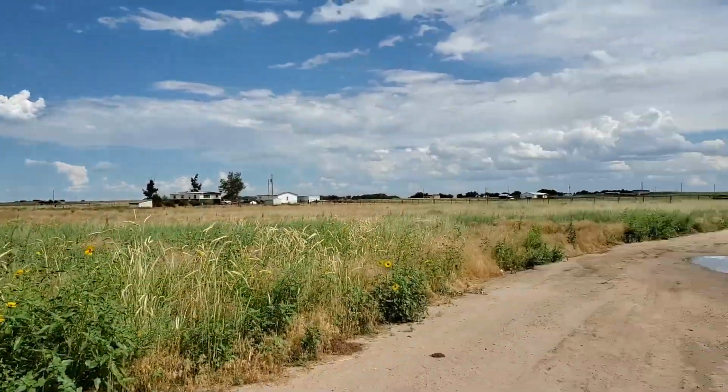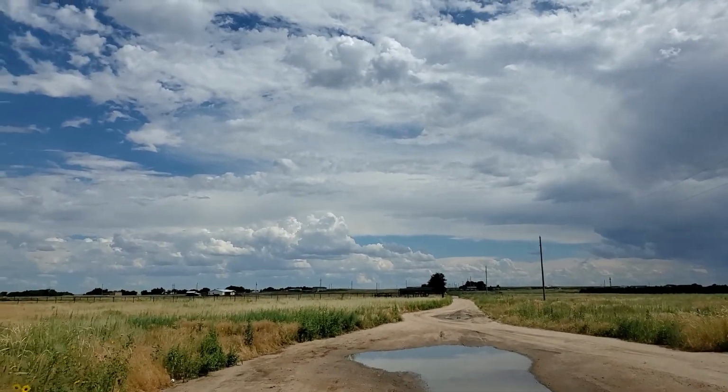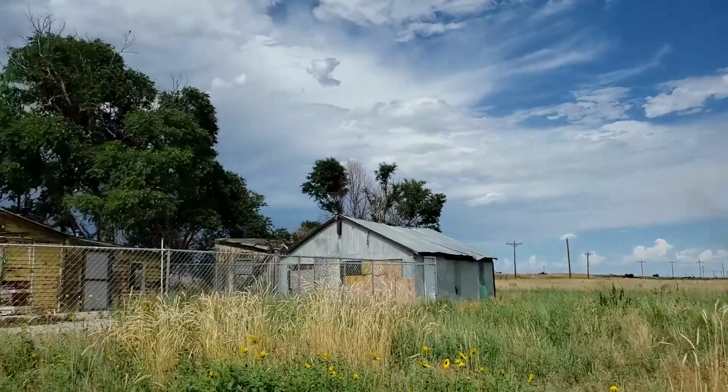and there is some down this road here. Whew! Check out that sky. All right, don't let me get sidetracked.